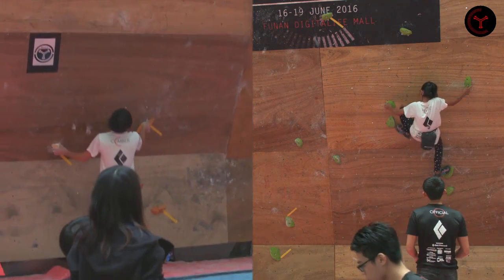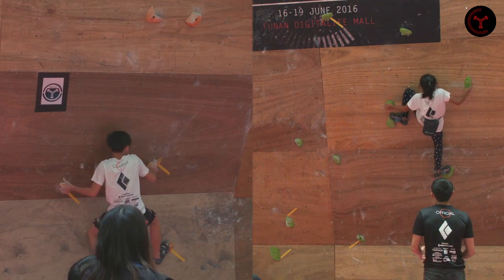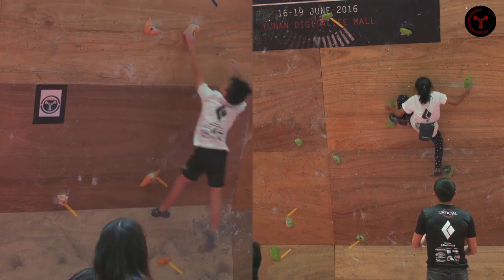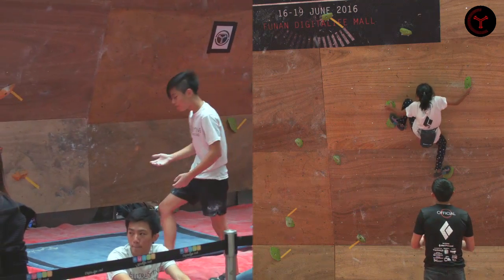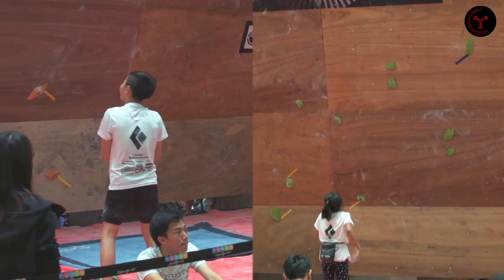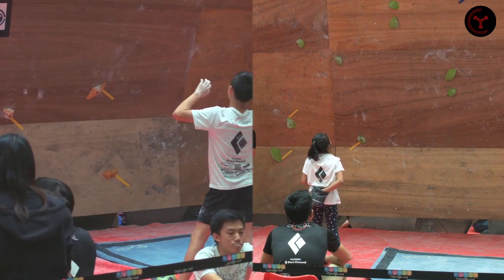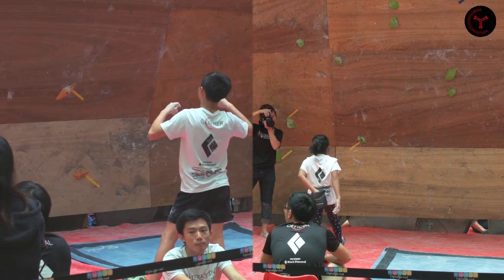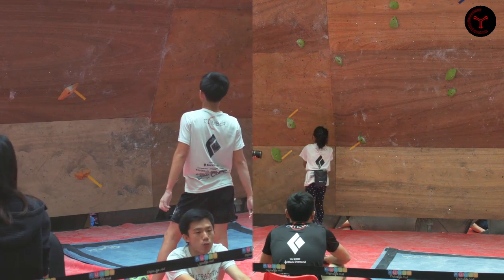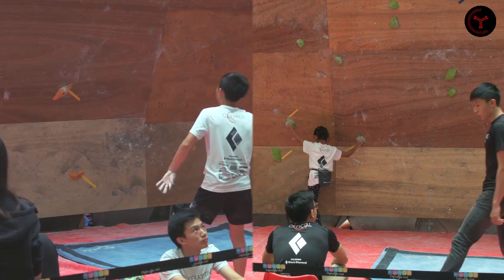Now she's trying to find the best way to do this. Actually, the intended is to go right hand on the second last hold. Yeah, but for her, it might be a bit of a reach. She's so calm and collected on the wall, which is what we need in order to finish the route.